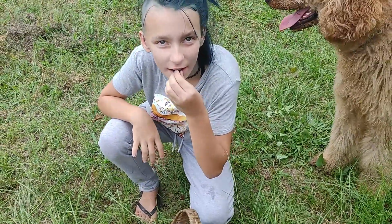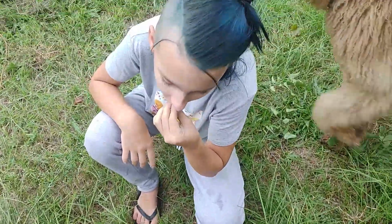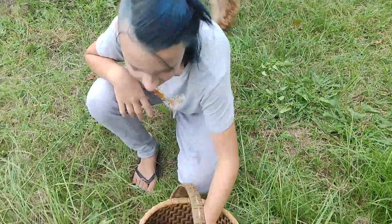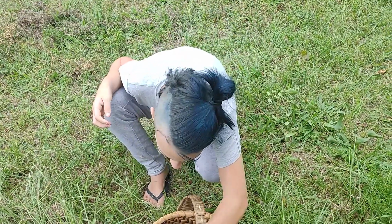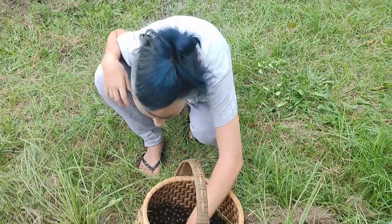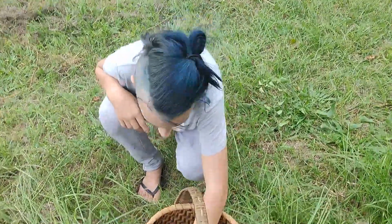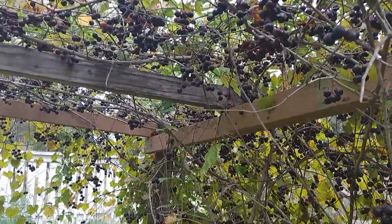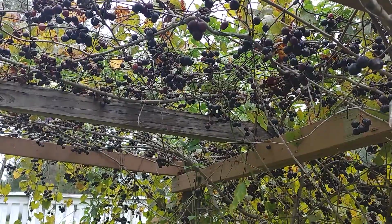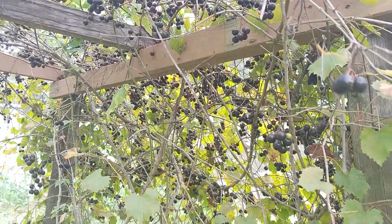Jaden is officially the worst picking partner ever, because she's just eating everything we pick and not even helping. She gave up a couple handfuls in. To be fair, we've been out here forever. We've gotten so many and have not even touched the arbor. Like, what on earth are we supposed to do with all these? It's gonna take us forever.